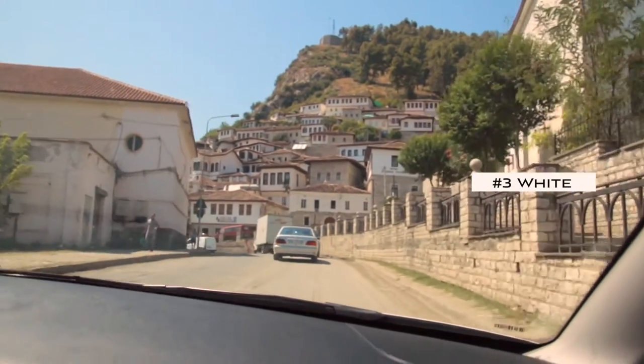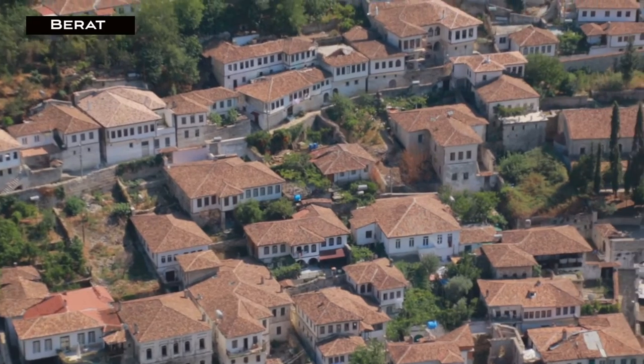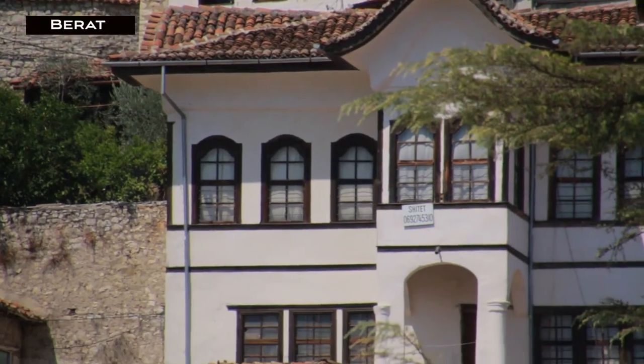Number three, white. The white of the stones of the Byzantine and Ottoman towns. Berati is one of the most beautiful and oldest towns of all Albania, and inside these walls you can visit both mosques and medieval churches.